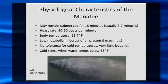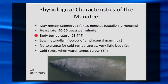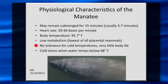As far as their physiology goes, they have one of the lowest metabolisms of any placental mammals. And so that means their heartbeats are at a much lower rate. Body temperatures, as you can see, are much lower than, say, you. And they have very little tolerance for cold temperatures. They look really big and blubbery, but they're not. They're actually mostly composed of muscle and intestines.